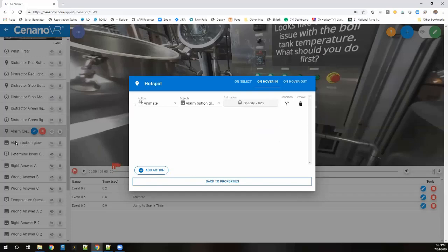Now, the alarm button glow is right over top of that alarm button, but we animate that to 100% opacity. So you see the glow and you still see it blinking. So you actually get both effects at the same time. Something you can do to make some neater interactions and give them more contextual clues as to what they should be doing. And again, on hover out, it animates the alarm button glow back to default. So on hover in and hover out, you can do those two things.